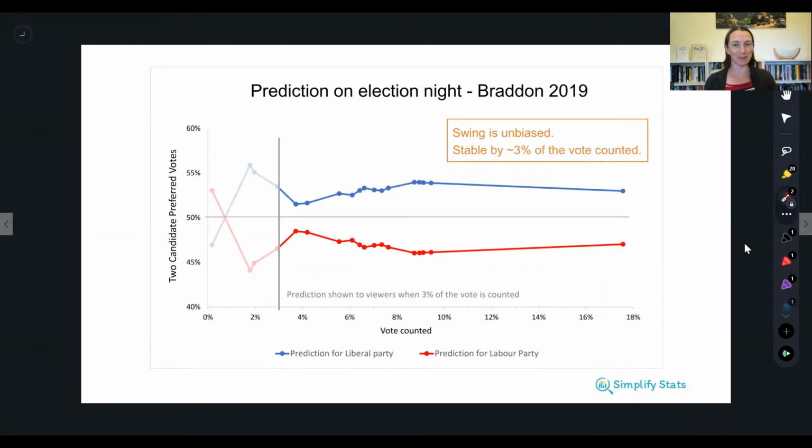So let's keep having a look at 18 booths sending in their results and looking at the swing for those. And what we see here is that there's a bit of movement in the swing early on with less than 3% of the vote counted. We first have the Labor Party and then the Liberal Party candidates being predicted to win the seat of Braddon. However, from about 3% of the vote being counted, it is fairly stable, looking like the Liberal Party candidate is going to win the seat.